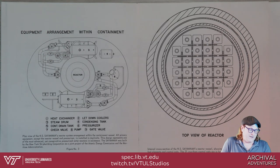We're almost done with this document, and then I'll show some photos quickly.